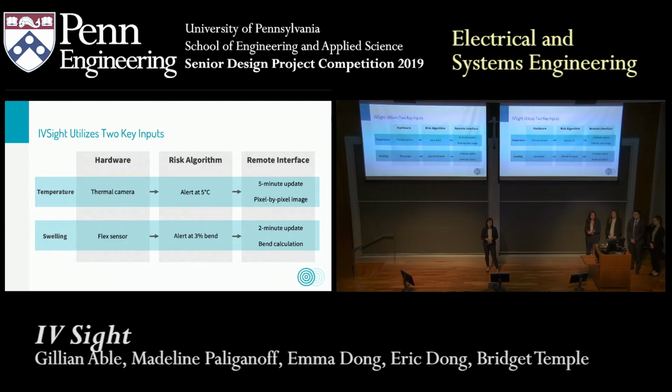On the remote interface, the nurse is able to look at the granular data that the sensors are showing. There's a 5-minute update for the temperature sensor, as well as a 2-minute update for the flux sensor, and then also the pixel-by-pixel image of the thermal camera, as well as a bend calculation to show the actual percent bend over the change in time over the course that the IV is given.